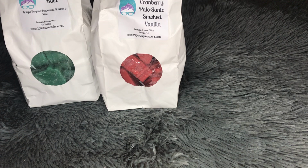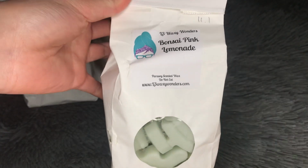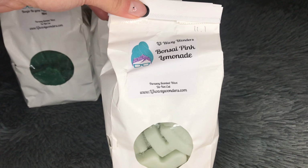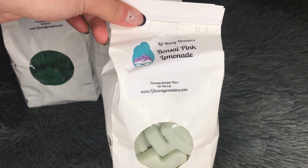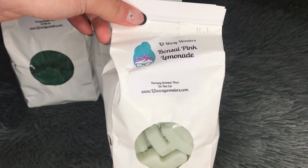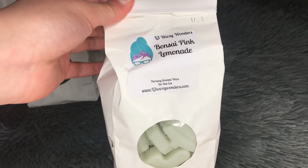The next one I have here is another blend in Bonsai Pink Lemonade. Now, I had actually seen this blend, I'm pretty sure on the Facebook page before, or either on Instagram, and people were talking about it. Now, if you don't know, I absolutely love Pink Lemonade. Pink Lemonade is one of my favorite oils, and when it was mixed with Bonsai, I was like, oh, that sounds really cool, actually. So I wanted to try this for myself.